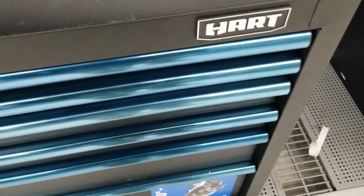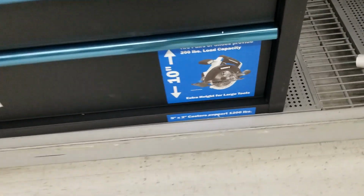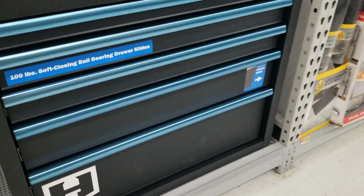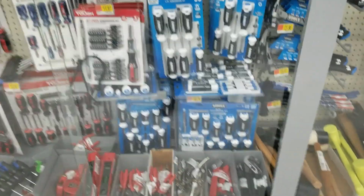I actually wouldn't mind having one of these in my house. Seems pretty decent. You know, it's not top quality, but it's not the worst quality. So it's like a mid-range type of box there. But yeah, I like the self closing feature on that box.